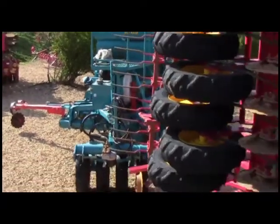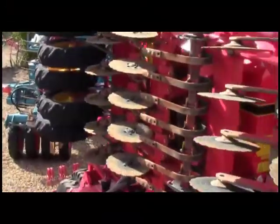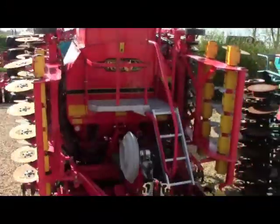We offer the ProForge bearing kit to suit drilling and cultivation disc on any Vadastat Rapid drill. It comes complete with 5 new studs, circlips and seals, £21 per unit. Tried and tested and proven in our own workshops.